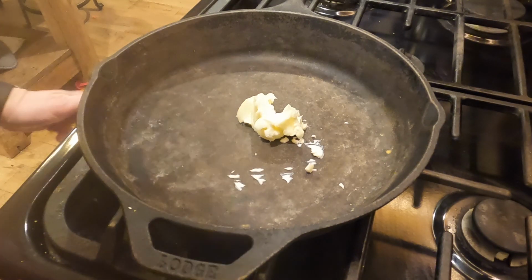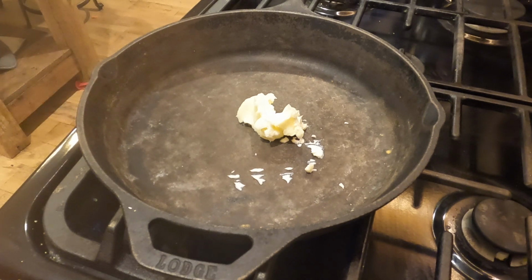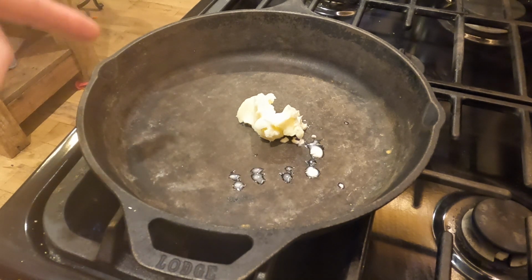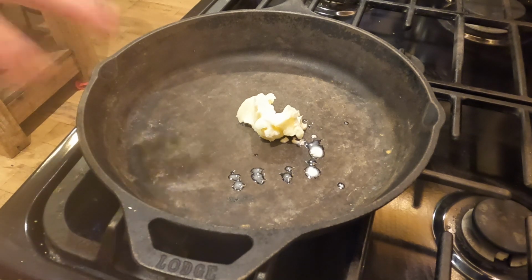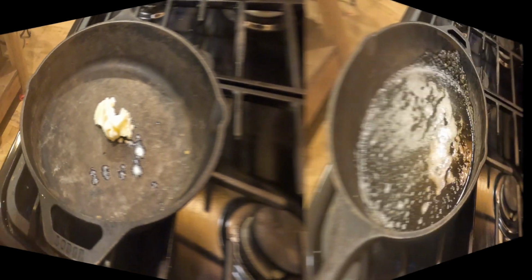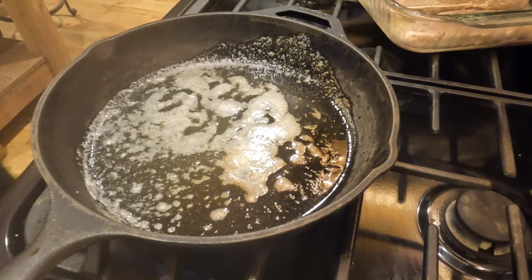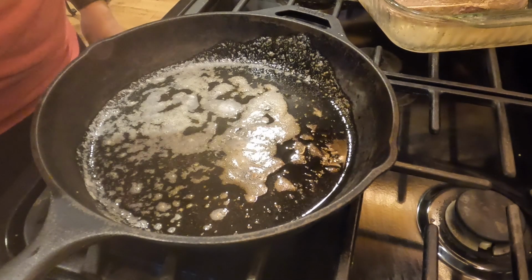Okay, now it's time to heat up our skillet for the steak. We want to get this skillet super hot so that it will char the steaks. This is probably a tablespoon of butter. I'm gonna let that heat up until it's almost smoking. Okay, the butter is super hot. So now we're gonna put our steaks in.